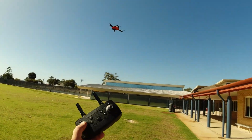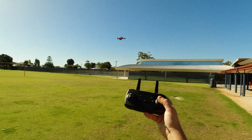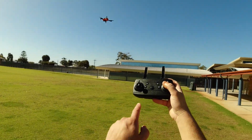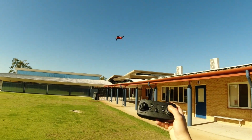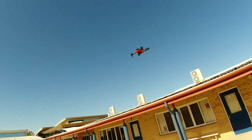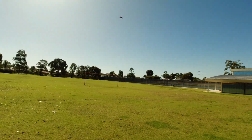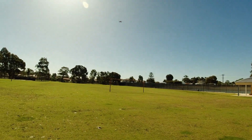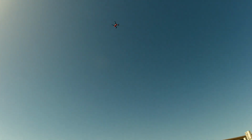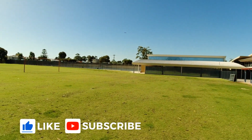Okay, so this does have altitude hold. As you can see, what that means is that it's going to keep its altitude without me touching the throttle stick. The altitude hold is really good on this. And I'll try not to face the sun so you can see what's going on. So we'll see what sort of flight time we can get out of it.